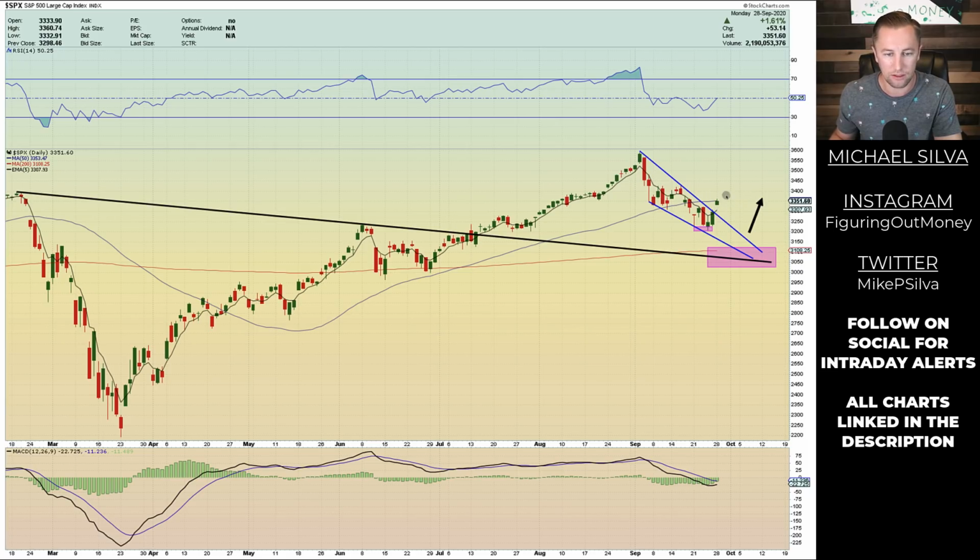And then it looks like 3,400. If we get some continuation to the upside or a close above the 50, 3,400 looks like the level that it wants to go and test, maybe just a little bit above it there.